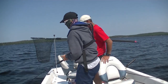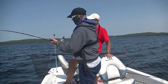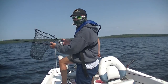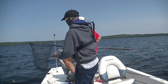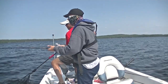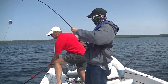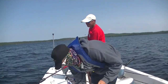Yeah, another nice laker. We saw him. That's a clicker. Hard to tell. They look much bigger in the water, but I'm guessing this is anywhere from 28 to 32, maybe bigger. Oh my gosh! He just took a run of about 30 feet there. I can see why they shake the hooks, because they just go berserk. Oh my! He jumped like a bass or a muskie. Unbelievable! That was a great fight, man.